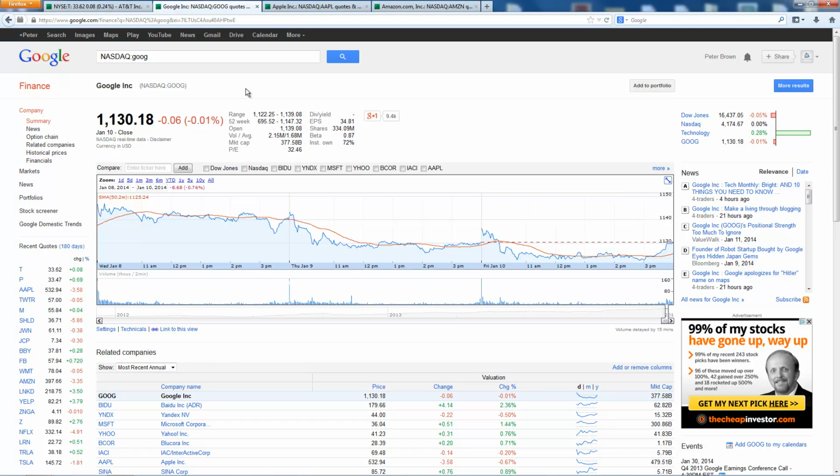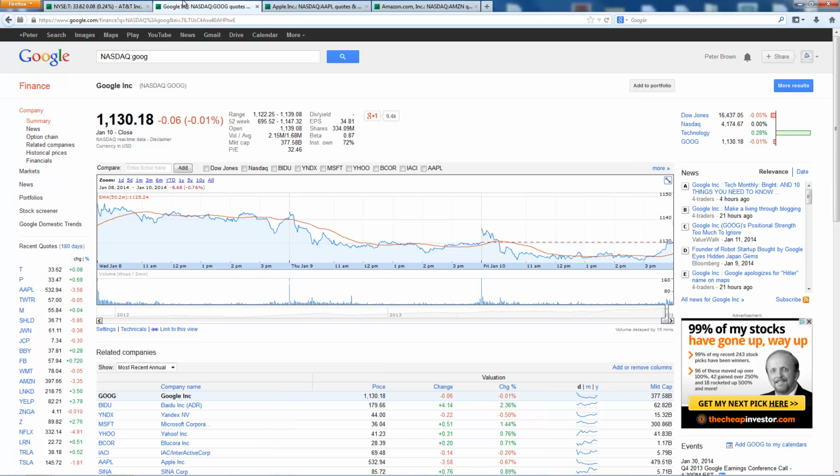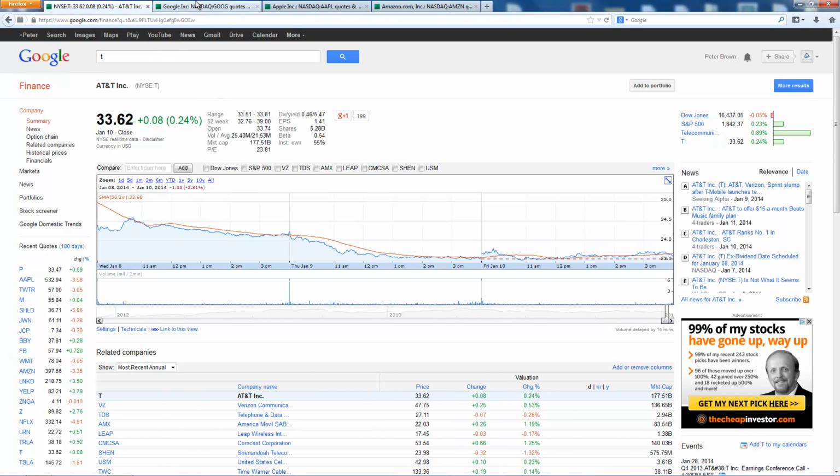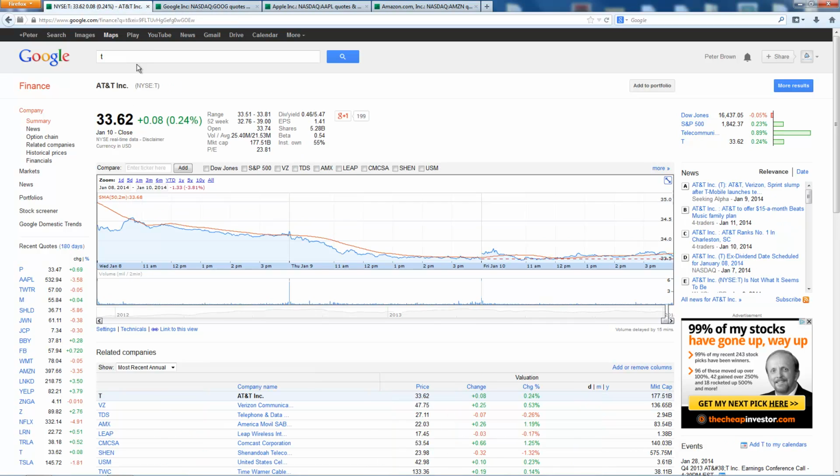So what we need to look at when determining how valuable a stock is, is actually something called market cap, and that's basically calculated by multiplying the price per share times the total number of shares. Pretty simple calculation. So we can see Google's worth 377 billion, whereas AT&T's worth 177 billion. So Google's worth just over 2 times more than AT&T. It's not as if Google was 40 times more, as it would appear if we're just looking at share price.